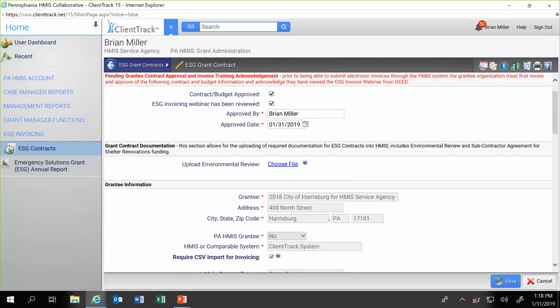Now, Stacey also mentioned an environmental review needs to be done. You do need to make sure that you upload your environmental review directly into the system.